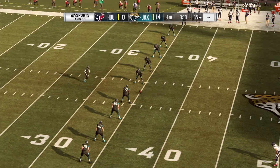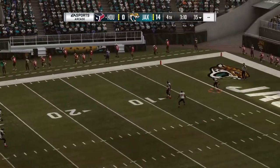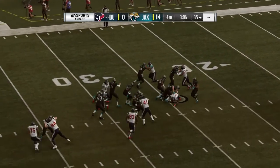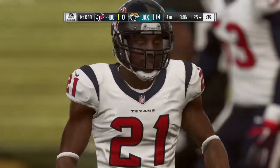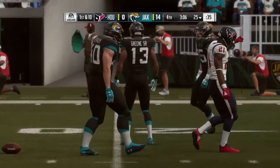Here's Lambeau out to kick this one away. This is taken at his 4. And not a bad return. Here he gets it out to the 25-yard line. And now out comes Houston. And on the last go-around, they really couldn't get anything going.